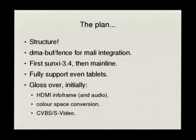So my plan is to gloss over a few things. HDMI stuff, I hope that Hans will help me there.